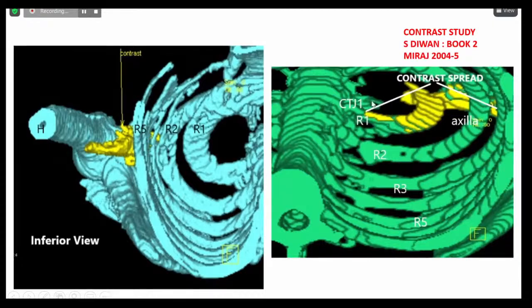supraclavicular brachial elements. So the contrast which is injected here with the catheter technique, the catheter might be somewhere at this point, and then it propels the drug still more cephalad and probably blocks even the brachial elements in the supraclavicular area.